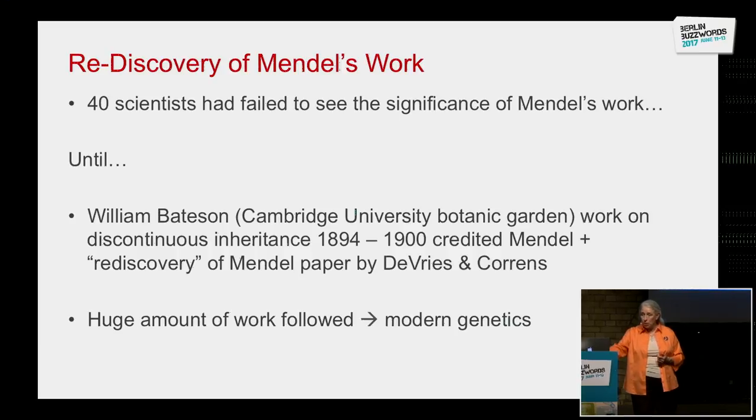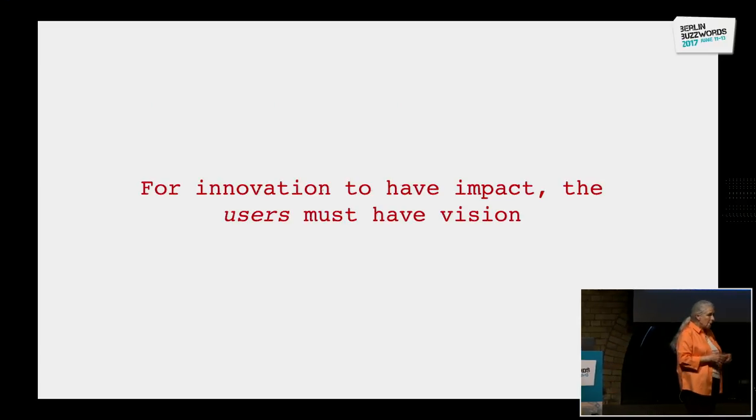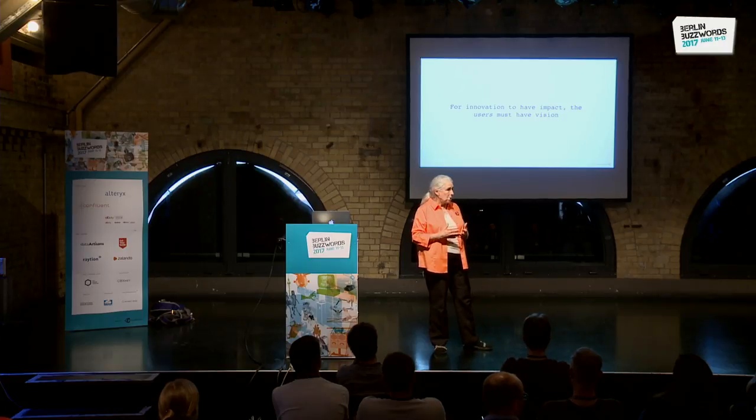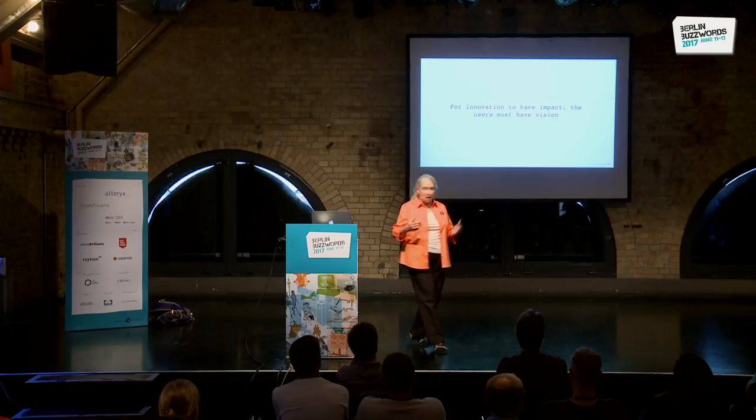It's a huge thing. So the lesson that I want you to take away from this is that to have a really innovative idea and have it have a real effect on people, you not only need that creativity, from the people who develop, say, a new technology or new software, but the users have to have vision. They have to look beyond just the details and think about what they can really do with these innovative ideas or technology.